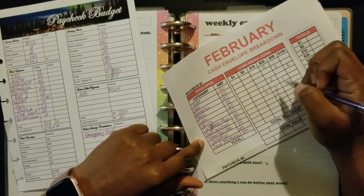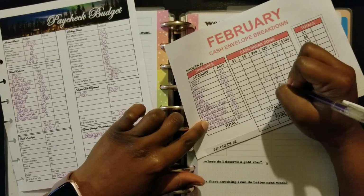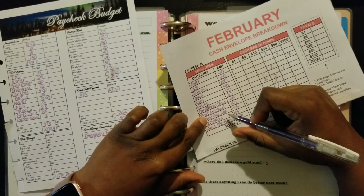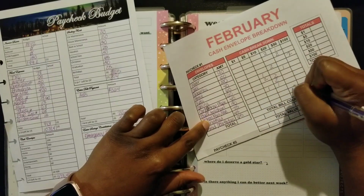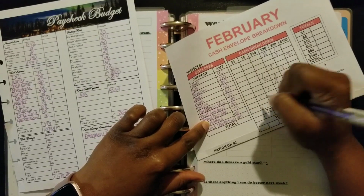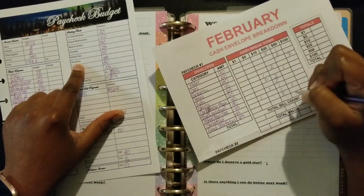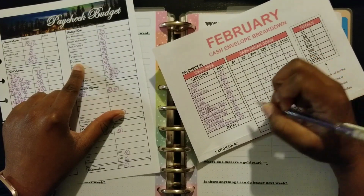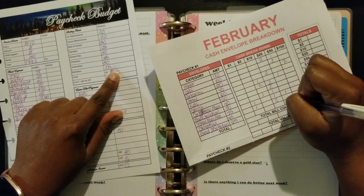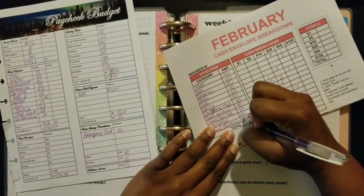So next is house and car maintenance. That is going to get 2 20s, 1 for each of those. Back to school is going to get a 20 and a 10. School fees and vacation: school fees is going to get a 50, and vacation is going to get a 20 and a 5. Next is Christmas. It's going to get 2 20s and 1 5. Graduation and birthdays is going to get a 50. That should have been 75.